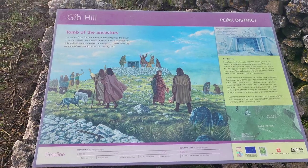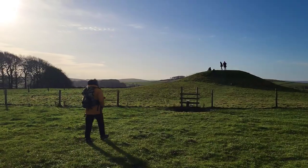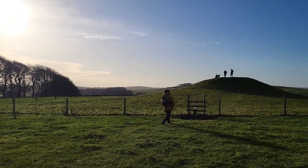Arbor is part of a larger complex, and an earth ridge is linked to a Neolithic barrow known as Jib Hill, approximately 320 metres away.